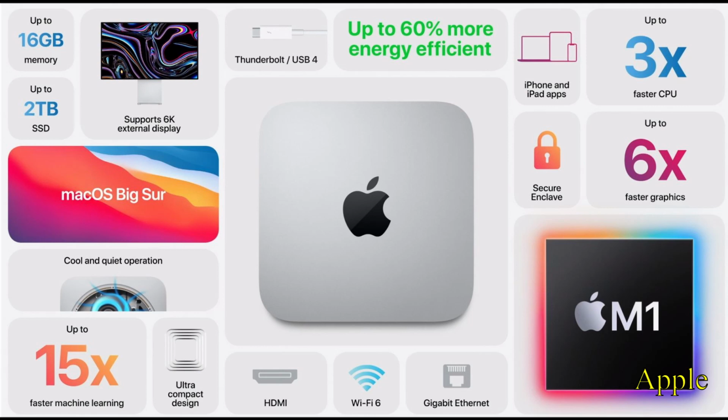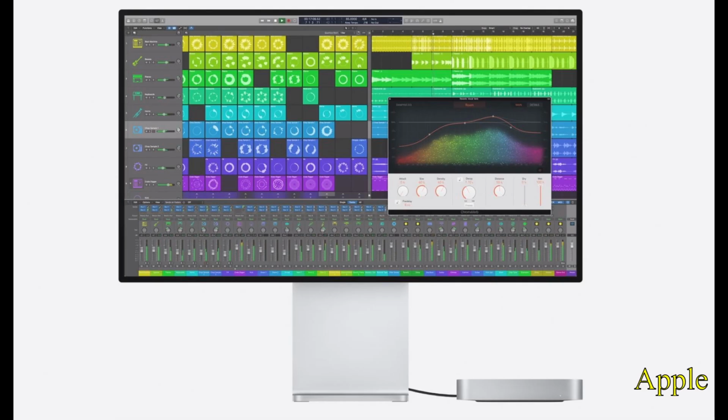With the new chip, you're getting up to 6 times faster graphics performance and up to 15 times faster machine learning inference performance. What's most exciting to me as someone who is a developer is that TensorFlow supports hardware acceleration on the M1 chip. You're practically getting desktop level performance in a Mac that's as wide as your hand and as thick as 3 fingers.